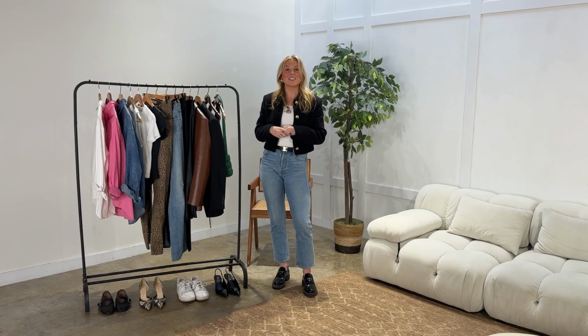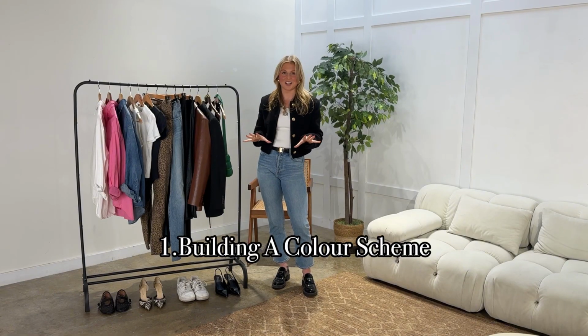The next part of the masterclass is the most fun part. It's building your capsule wardrobe. We're going to discuss the 3 elements of building your capsule wardrobe: building a color scheme, styling and mixing, and shopping mindfully. Step 1, we are going to build your color scheme.